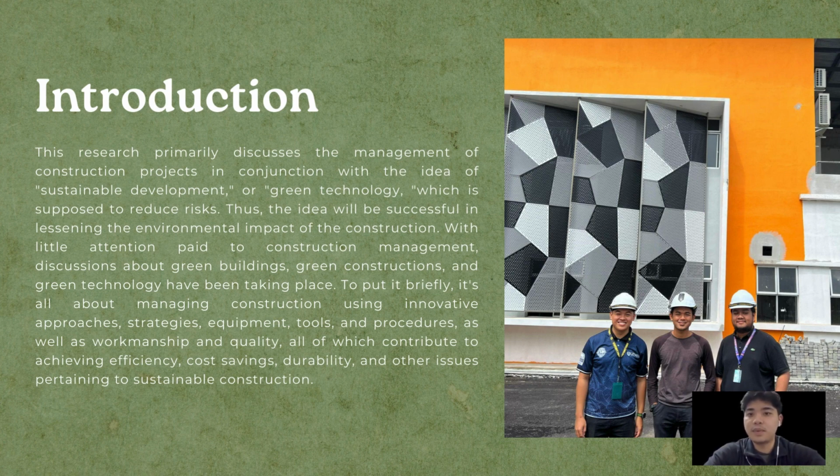With little attention paid to construction management, discussions about green building, green construction, and green technology have been taking place. To put it briefly, it's all about managing construction using innovative approaches, strategies, equipment, tools, and procedures, as well as workmanship and quality, all of which contribute to achieving efficiency, cost savings, durability, and other issues pertaining to sustainable construction.